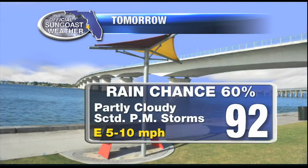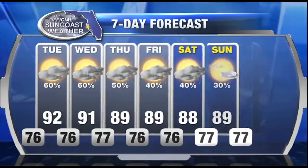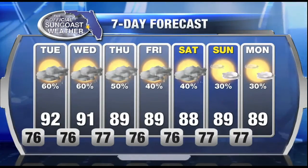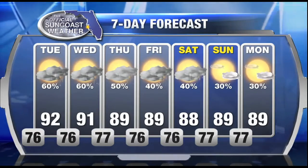And then for tomorrow, rain chance at 60% late in the day, 92 for your high, so a little bit above average. And the extended forecast calling for less of a chance, but still there on Friday and Saturday, and looking good for Sunday and Monday.